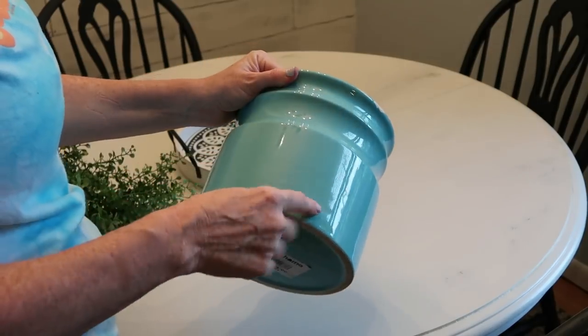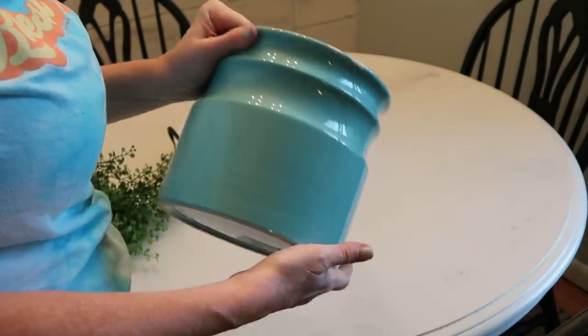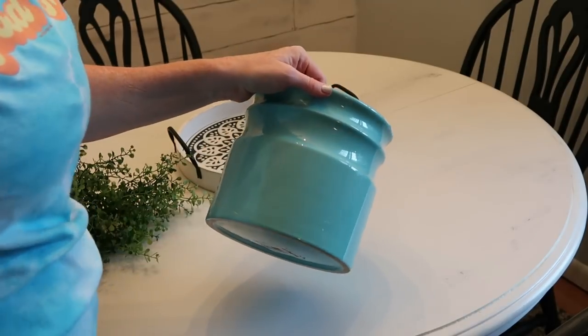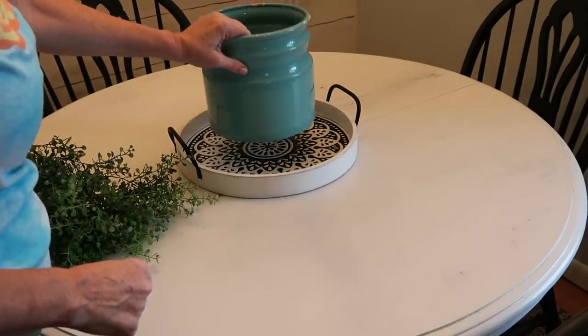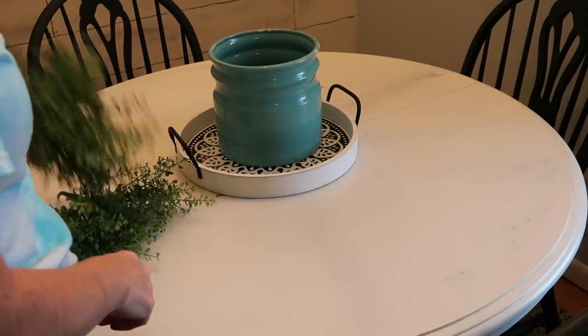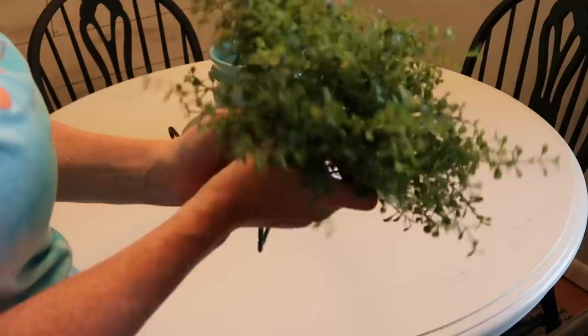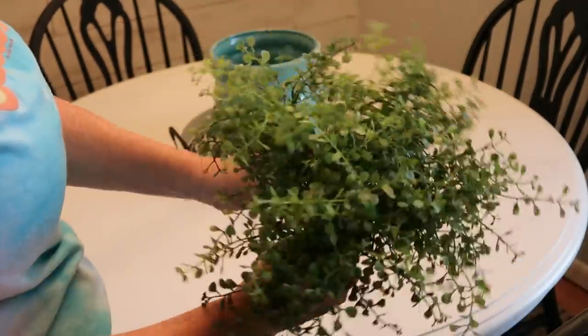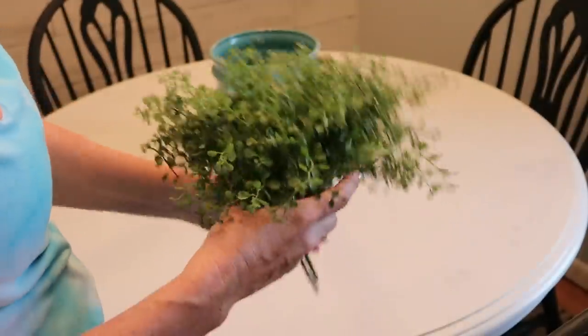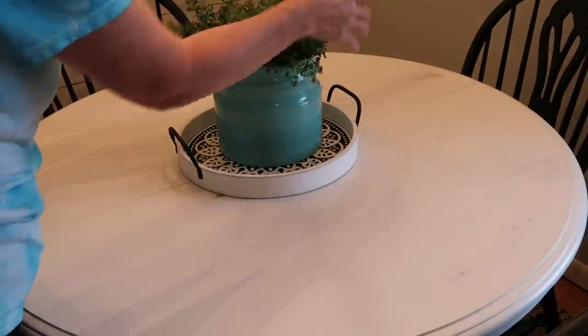And then this is the old utensil holder I've had forever and ever, and I just love the color of it. I can't get rid of it. I love it. So I usually use it just for like a base. So this is the greenery that I love from Hobby Lobby. They're $8, but when you get them on half off, they're $4. And they're beautiful. They're my favorite. So I'm just gonna stick those in there.